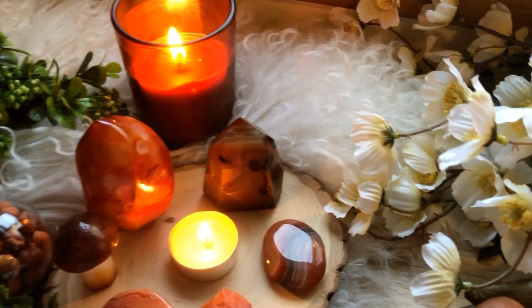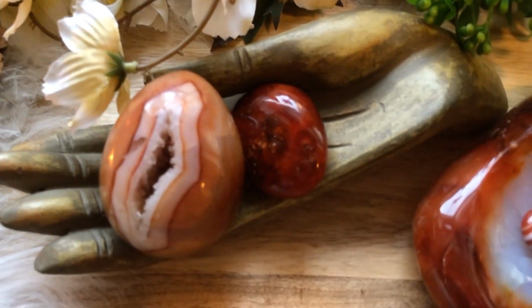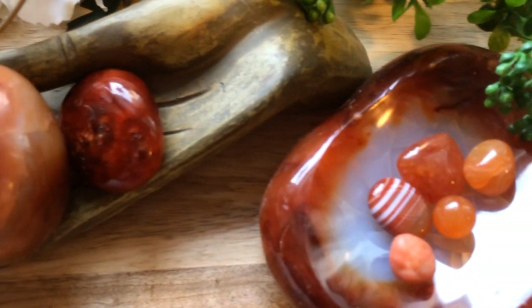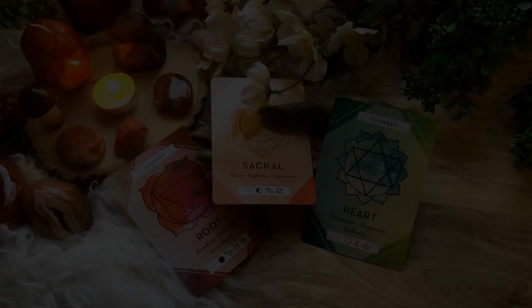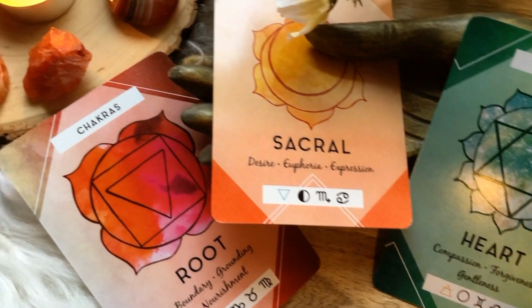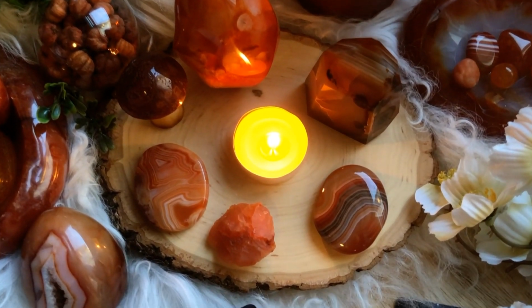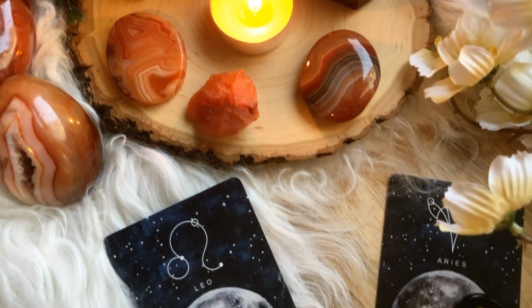For example, it's great for cleansing and purifying, so you can tuck a piece in with your tarot or oracle cards, similar to how you might with selenite. It's associated with the first or root chakra, the second or sacral chakra, and the fourth or heart chakra. And it's connected to the zodiac signs of Aries and Leo.